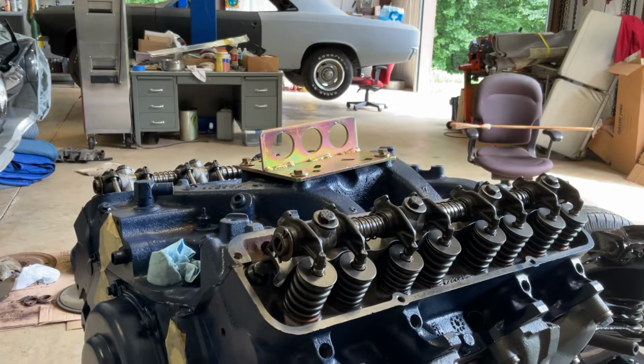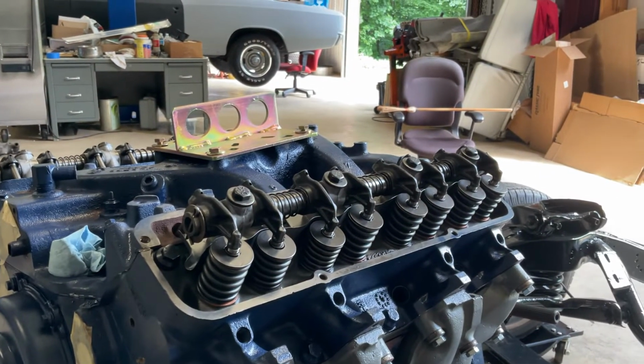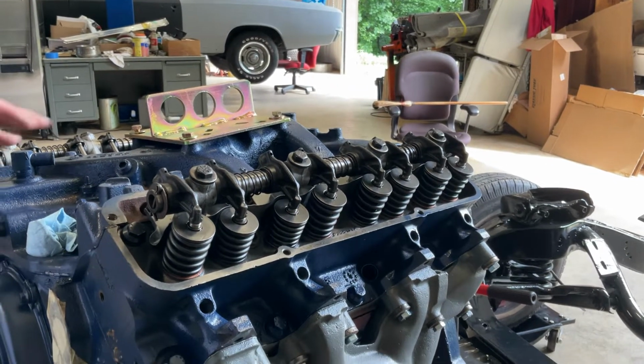I'm so happy. That's awesome. We should have had it uncovered, but I forgot again. Could I say I see a fender over there that I recognize? Yeah, it looks familiar, doesn't it?